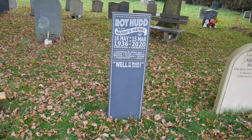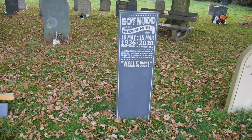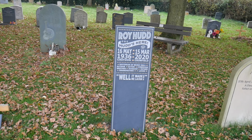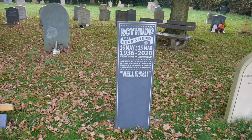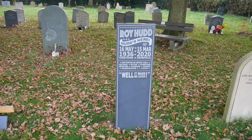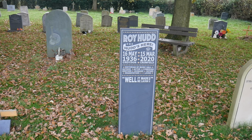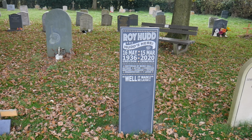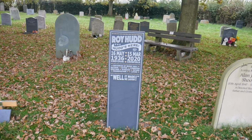Now, the reason I see that it took so long to get the gravestone is because, one, the ground had to settle, and I can see that it has settled. You can tell from the last times I was here. And the other one was his wife wanted to get the proper headstone for him, and I think she ummed and ahed until they came up with this one. And then she said, no, that's right. And yeah, brilliant. Well, it made me laugh. So there you go, Roy.